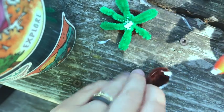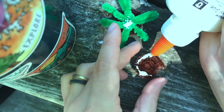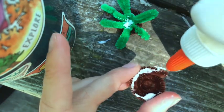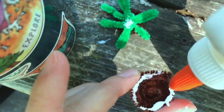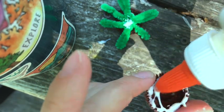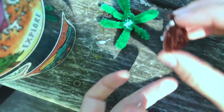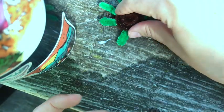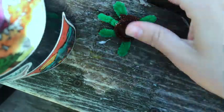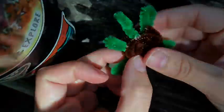Mess is a pretty common thing in crafts. Something that I have learned over the years is that everything can be cleaned up. Everything can be fixed. Okay, so I finished my glue here, and I am just going to stick it on to my turtle. Now he's gonna need some time to dry.